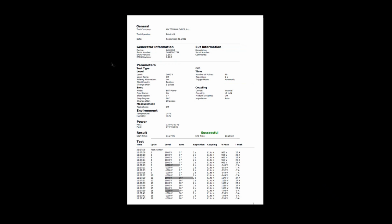So this is the test report that the generator generates. All this information here can be edited in the generator, of course. It's our company name, operator, and the date. It shows the serial number, the firmware versions, EUT information. This can be edited. And then it lists out all the parameters that we had selected for this test. So this is 1 kb with polarity alternation activated after 5 pulses, 40 total pulses, synchronization ramp, and so forth. Environmental parameters are listed. The power that I have connected is shown there, and all the tabulated test data is shown.